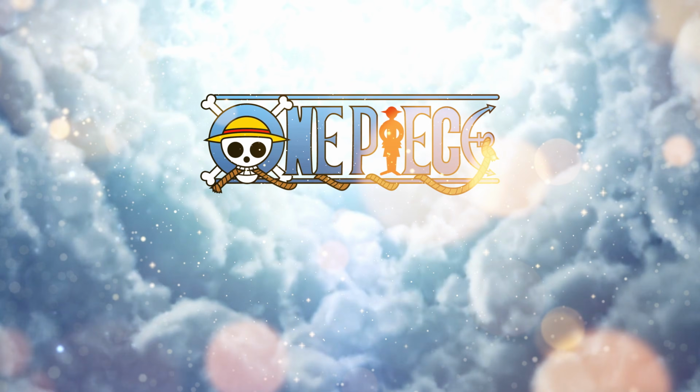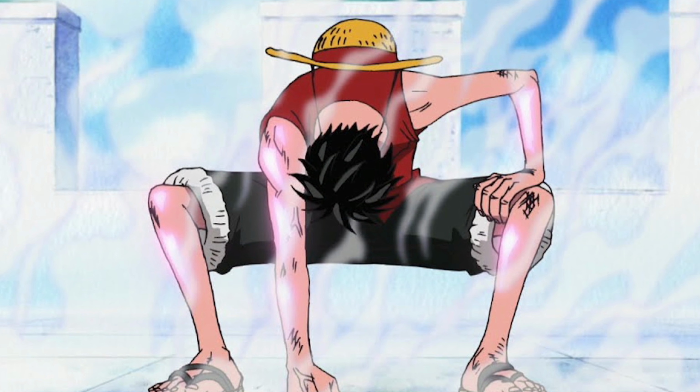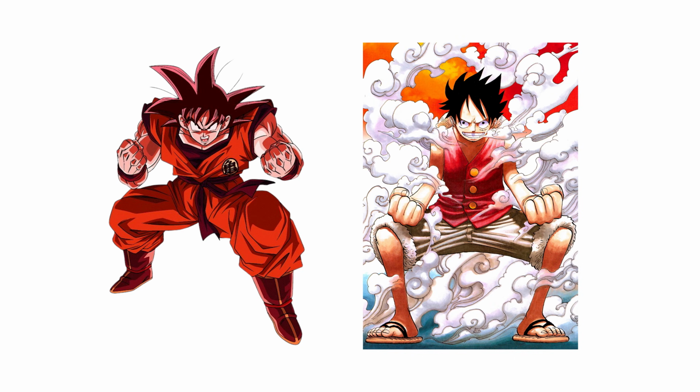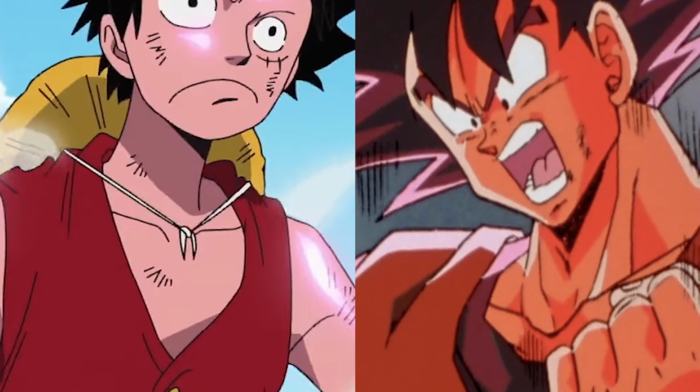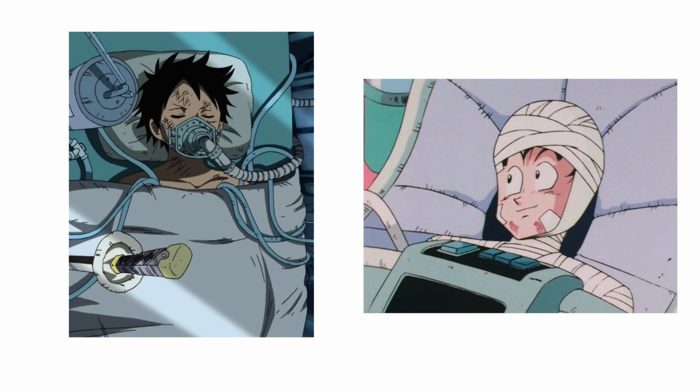Also, shout out to my One Piece lovers. I know Gear 2 has to be inspired by this form in some way because they're way too similar. Glowing red/pink skin that gives the user a crazy speed and power boost at the cost of their body's health and lifespan in return. This is divine inspiration right here.